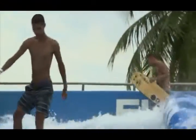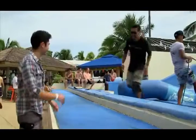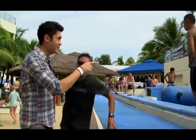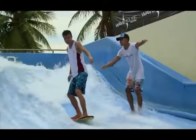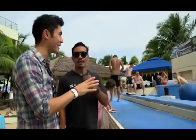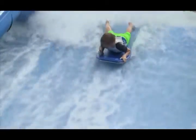First up, riding man-made waves. Hey Henry, how you doing? Hey man. You alright? Yeah, you're here. I am here. Is this what I'm gonna be doing? Yeah, it's flow riding. Flow riding? Yeah. It looks really intimidating, actually, even though that little 8-year-old kid is doing it. Kids can do it.